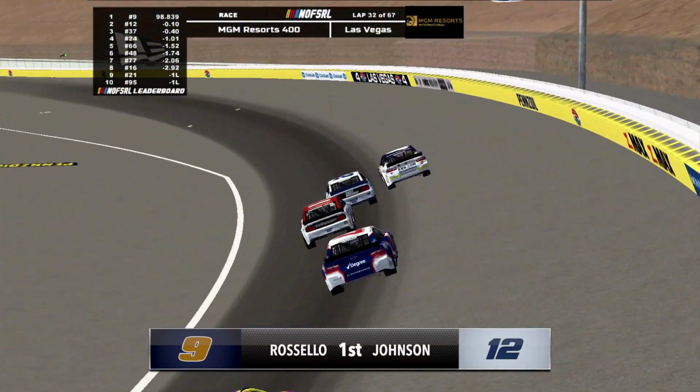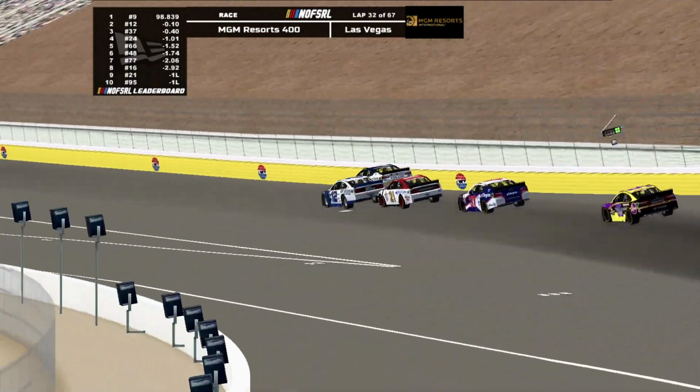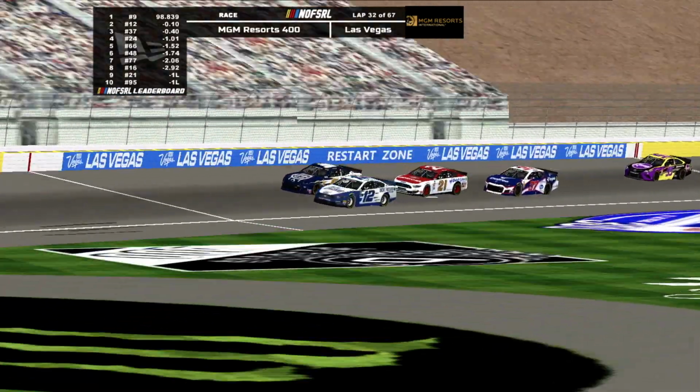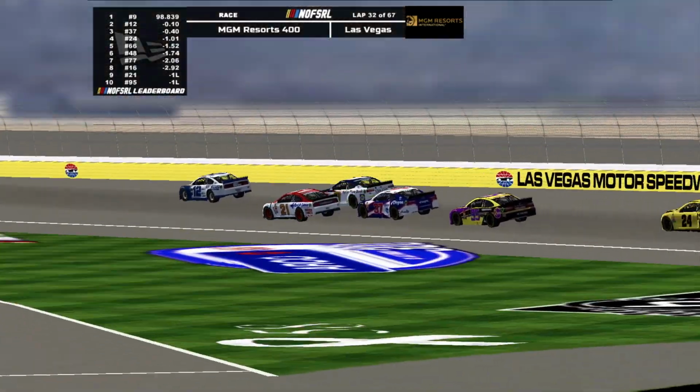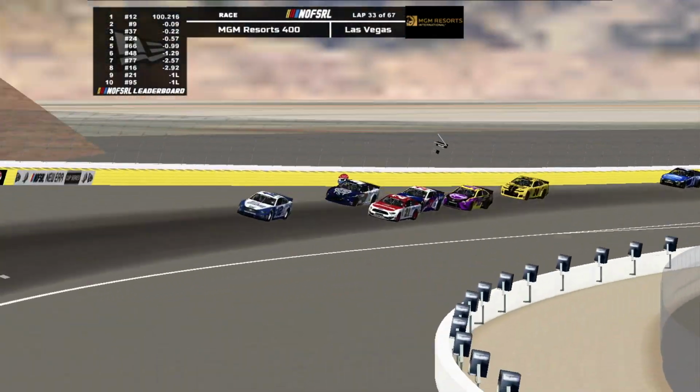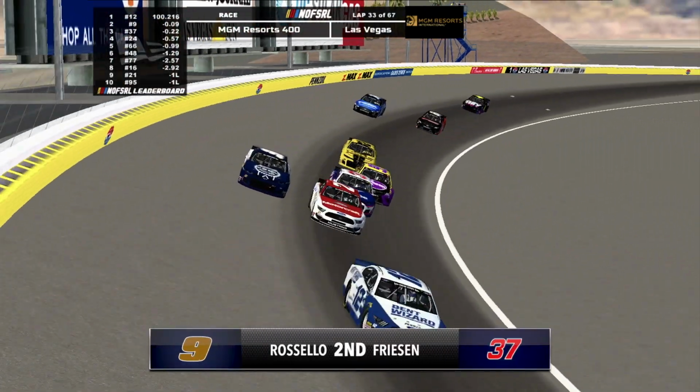And do it on the inside line right there. But a nice exit off turn 4 by the 9. Rossello got into the wall. Diego got into the wall. And that's what happens, you lose some momentum there, and here comes Friesen. He may take a look for second spot.